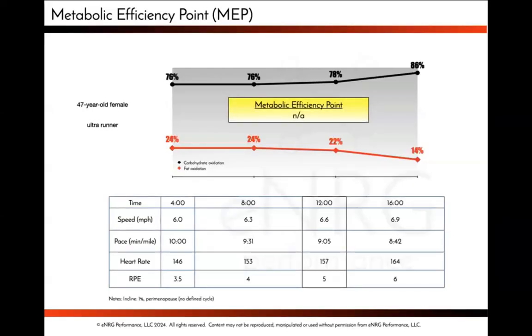This metabolic efficiency test is based on an athlete who came to me. She was a 47-year-old female, perimenopausal, so she did not have a defined menstrual cycle, and an ultra runner, so a runner who was training for 100-mile running races. Now, here's the interesting thing I just want to start with.